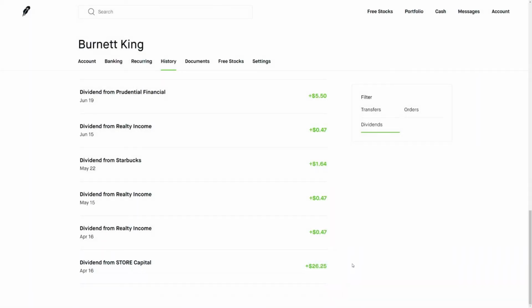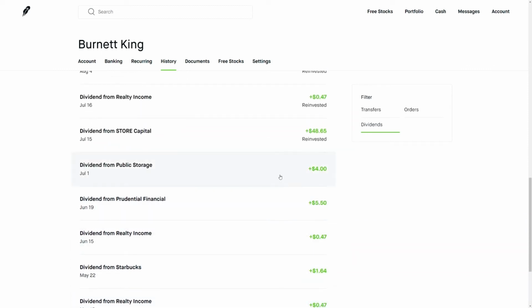This is when I started to reinvest in my Robinhood account, and my first real investments were in Store and Realty Income. You can see that my first dividend paid out recently is from Store Capital at $26.25. And if we scroll up, the next one was at $48.65. And this is where I had turned on reinvestment. So it reinvests only directly into that stock, as unlike M1 that actually reallocates according to my portfolio.